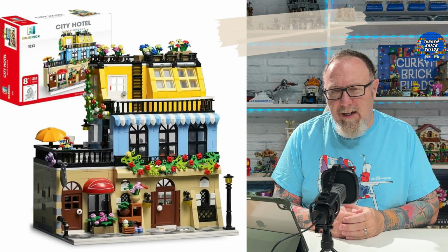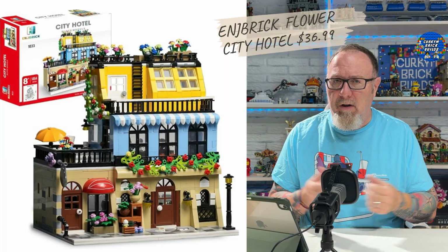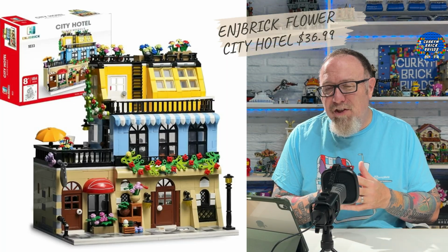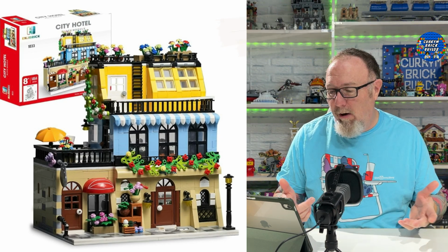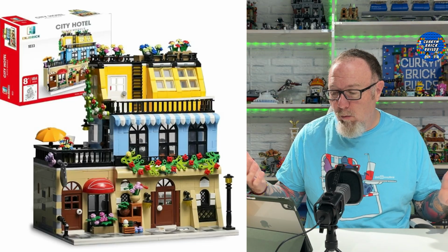The next set, and we have one of these, we haven't built it yet, is the Enjbrick. And I've only seen Enjbrick on Amazon, so I don't know if that's a company that sells somewhere else. I have no idea. The Enjbrick Flower City Hotel Building, $37, 1,464 pieces. I could get this tomorrow. It's prime, or actually, I could get it today, prime today, if I wanted to.